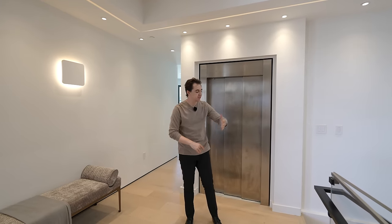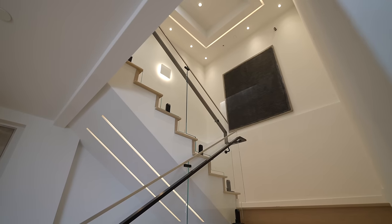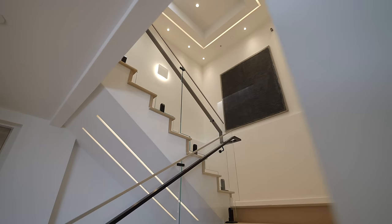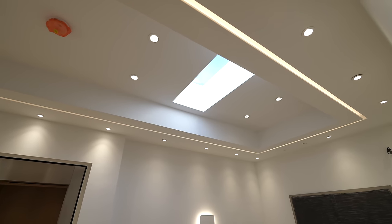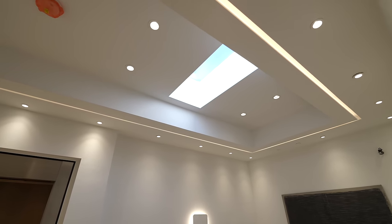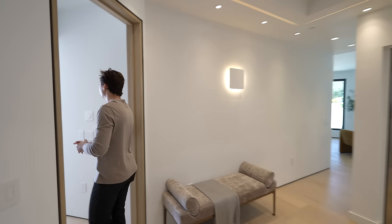To my left, we have this staircase, which takes you down again to that main floor. This is actually your secondary staircase. Up above, LED light strips illuminate the perimeter of this space here with a skylight, of course. But let's continue our tour around the corner right here.